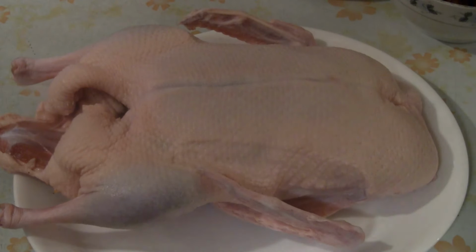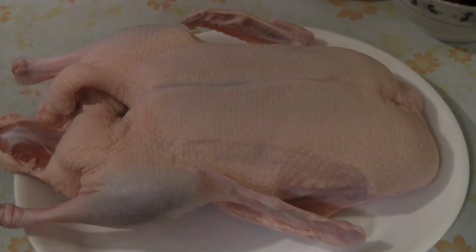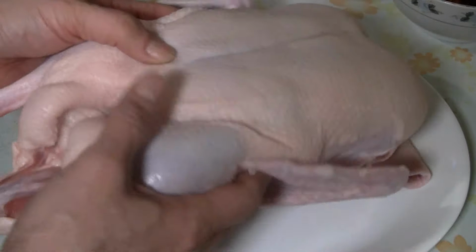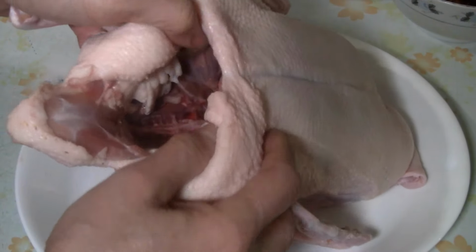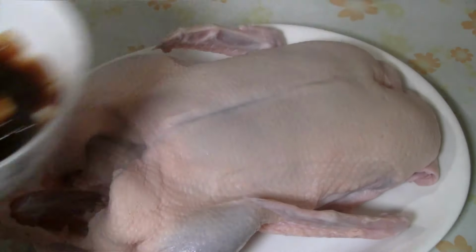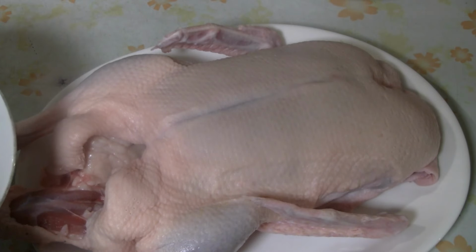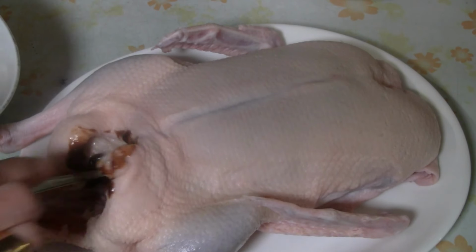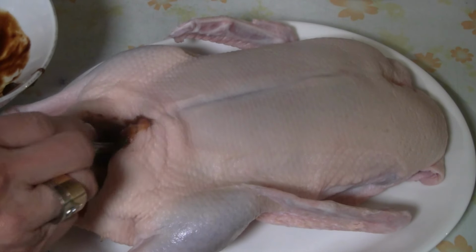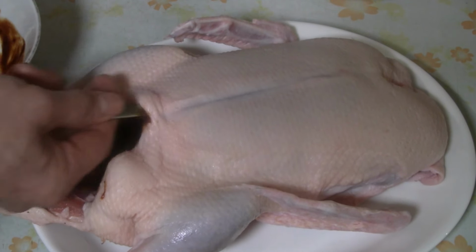So here we have a young duck. It's about 4.5 pounds, roughly 2 kilograms. I washed the duck in cold water and rinsed it off, including the inside. Now I'm going to put some of this sauce inside the duck with the ginger. Just stuff the duck with the sauce. It gives it nice flavor. You can use other kinds of sauces like hoisin sauce.